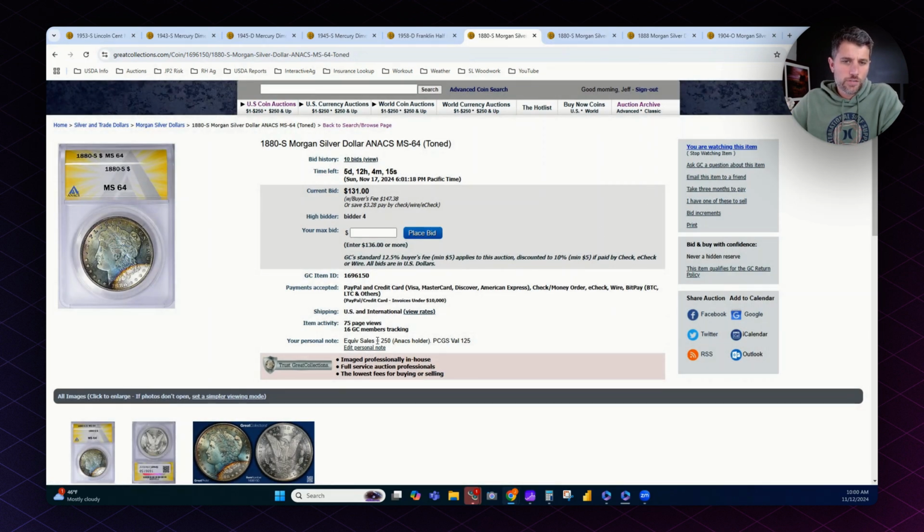The equivalent sales, for what it's worth, for a quality toned ADS and 64 were around $250 in ANACS holders. Double that for NGC and PCGS. The tough thing with Morgans is it really depends on the bidders and their appreciation for the toning. PCGS value is $125, which we've already crossed that. I could see this selling for about $200 to $250.